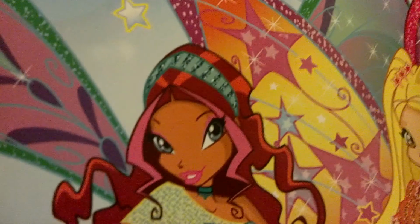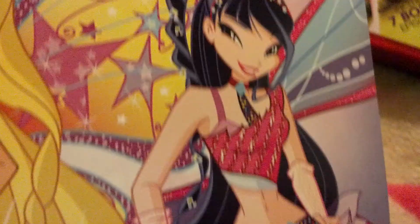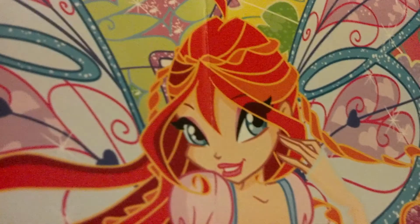So here is a really good high quality picture of Aisha, Layla, whatever you want to call her, and all their outfits sparkle, which makes them look really, really cute. And then here's Stella. And then Musa. And Tecna. Waiting for it to focus. And Bloom. And Flora.